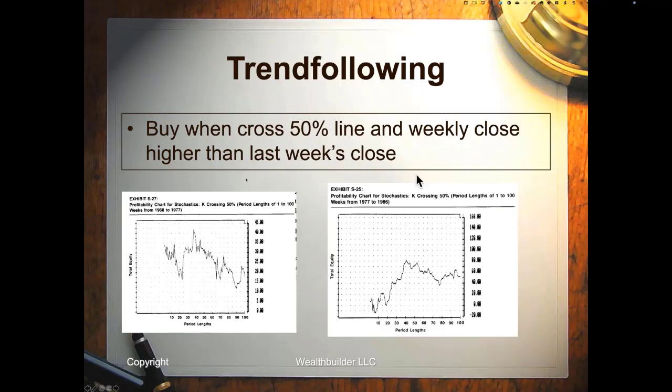So this is trend following. And remember that the percent K and D are just simply moving averages of where the market is closing inside of the day's range. And as I mentioned right near the very beginning, if we're closing in the upper half of the range, on average that's probably a bull market, and vice versa.